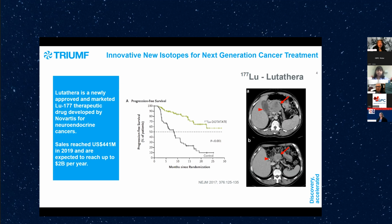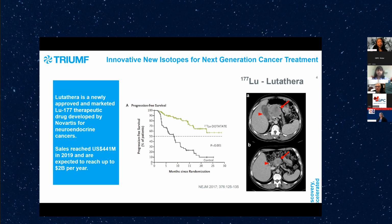But there's a really exciting new generation of isotopes that are showing promise as new cancer treatments. And this is an example of one. Lutetium-177 is the medical isotope. It is part of a treatment called Lutathera for neuroendocrine cancers. Sales have increased to $441 million in 2019, and this is expected to be a $2 billion a year drug. Next slide, please.